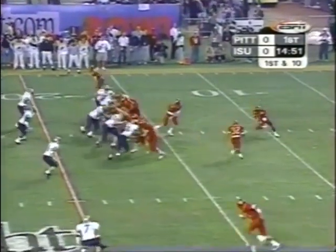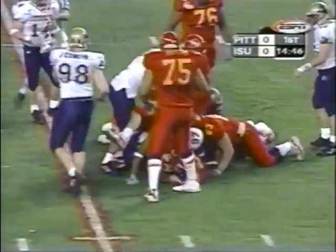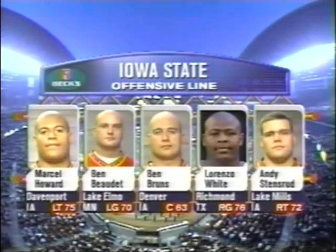Two receivers bottom of your screen. They send the man, J.J. Moses, in motion, and they hand it off. First play on the ground to Ennis Haywood. He's their standout running back. He picks up a couple on the play.